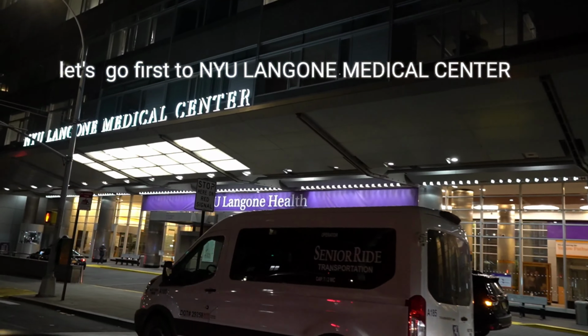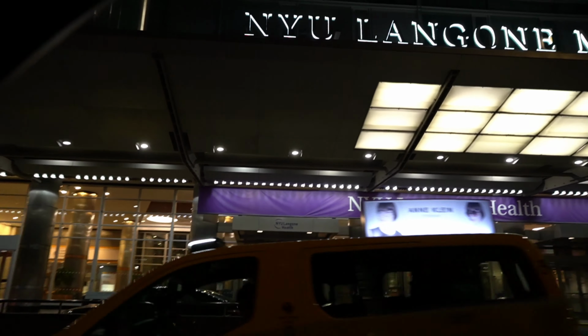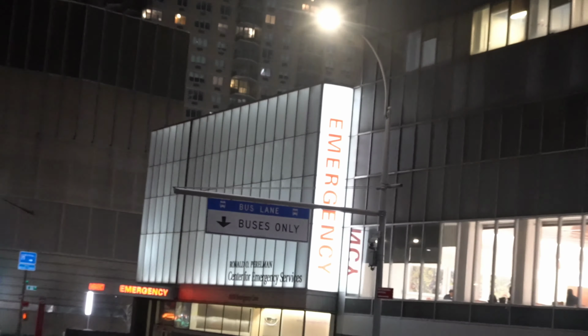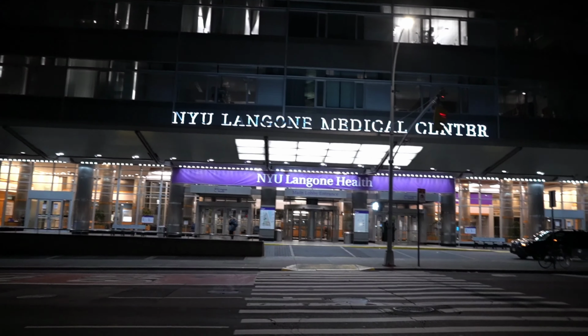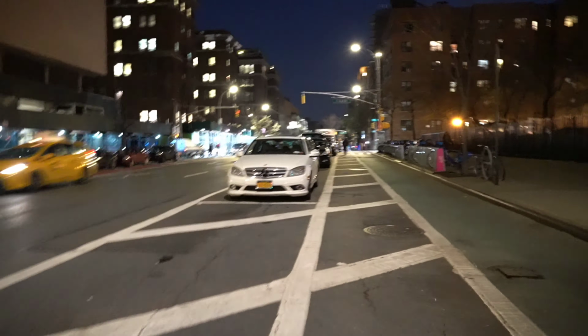So now we're heading to NYU Langone Hospital. We're here now in front of NYU Langone Medical Center. So of course, that's normal. It's an ER part, that's why.